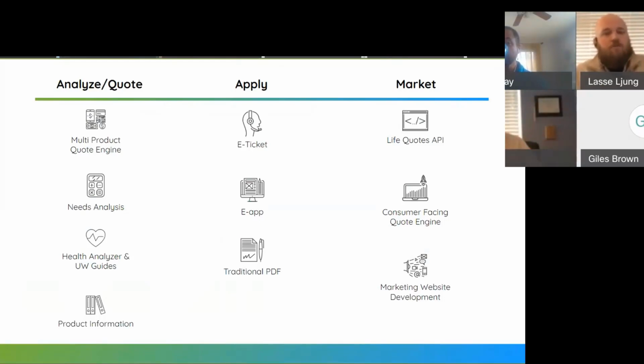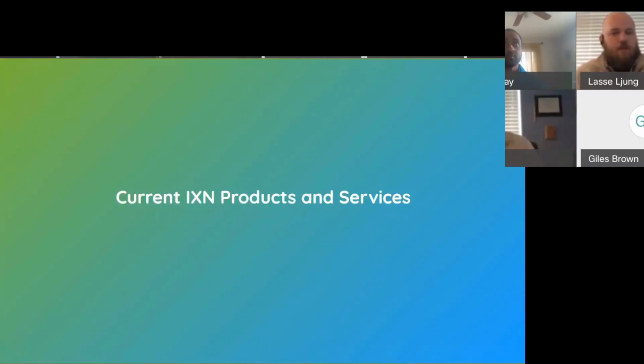And then we also have some tools that are more for the marketing side. So consumer-facing lead gen type tools, if you're a direct marketer and you're looking for rates, things like that, as well as website development for brokerages and also for agents, individual marketing sites as well. We're going to go through quickly. We're not going to jump in right now. We're just going to give you an overview of the IXN product. So go ahead and go to the next slide.